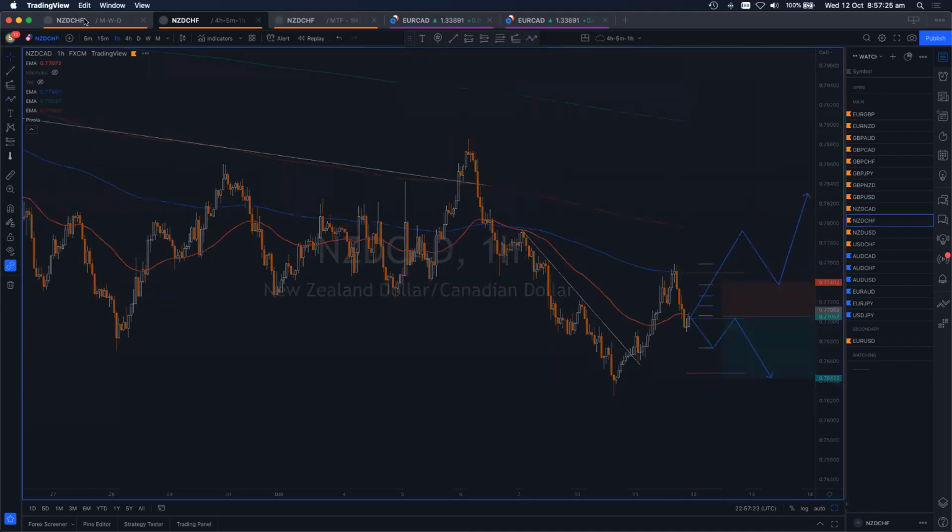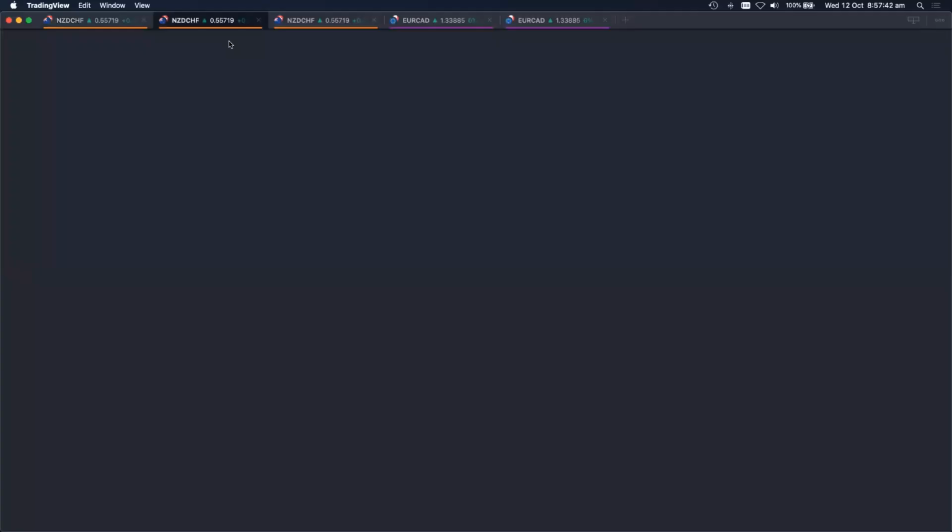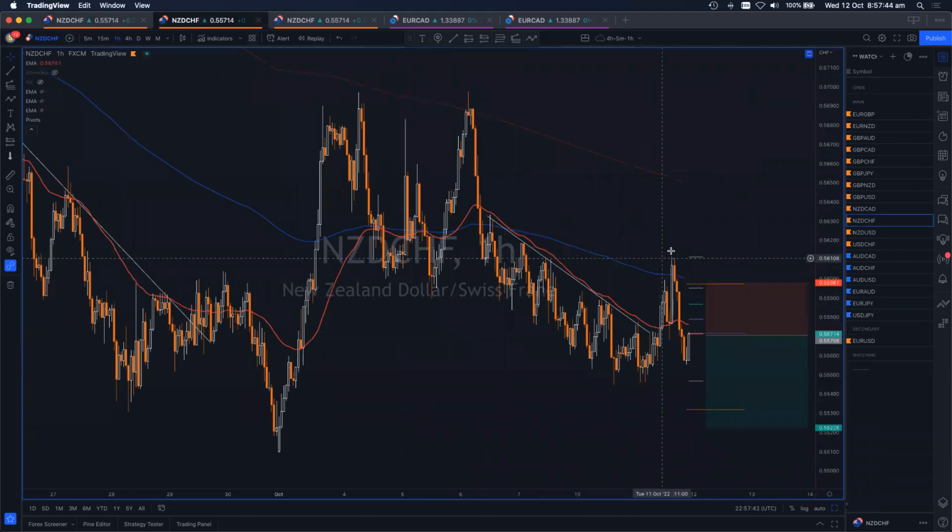Kiwi Swiss. On the daily, we have a strong downtrend, pullback to the daily 20, and then its downtrend's continued, bit of deceleration, and a high test. So why have I got a down day on here? Because the same reason as the last one, we've had a pullback to the 4-hour 50. The hourly trend line has broken convincingly. Went up to the 4-hour 50, then broken down again through the 1-hour 50. This has already broken 1-hour 50 convincingly.